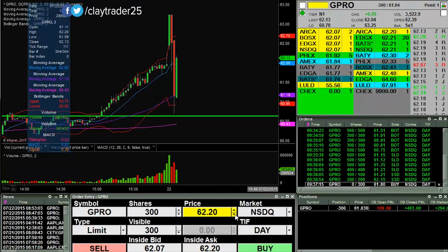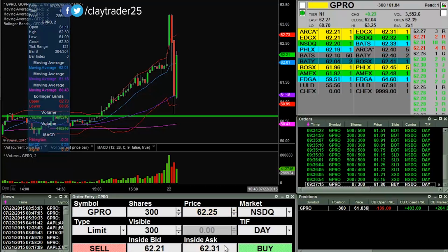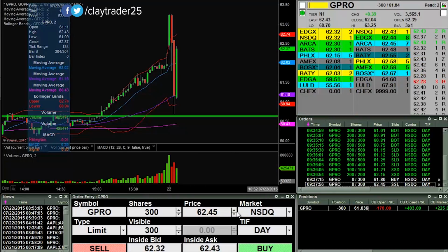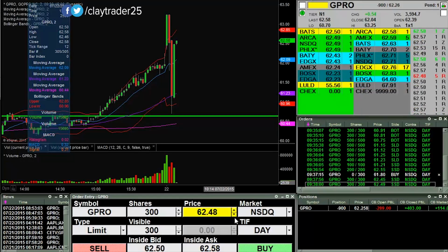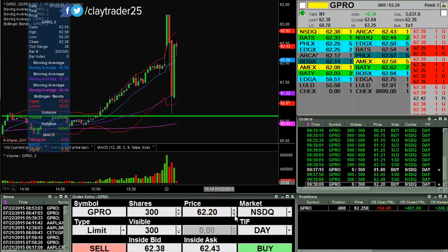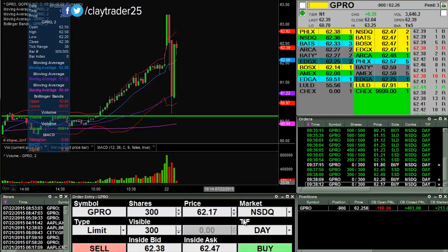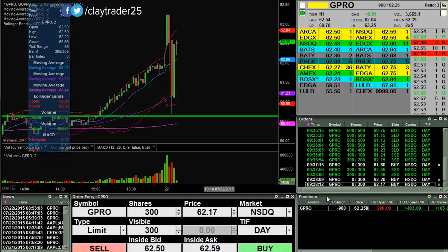So a big old move back to the upside. I'll do some more up there. Look at this move. So 62.25 now. I'm really liking the position I'm in at this point, and I still don't even have 1,000 shares yet. So that's why you just start small and ease into these things.